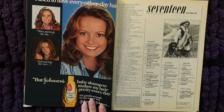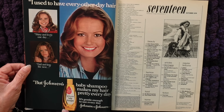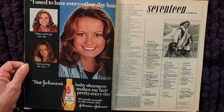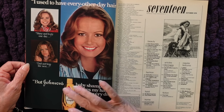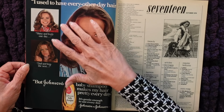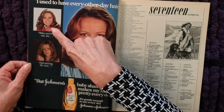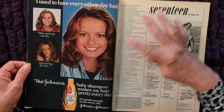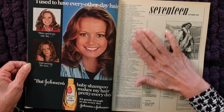And of course, Johnson's baby shampoo. I used to really love this and I loved the scent, but I found it really stripped my hair. But it was really nice because it didn't make your eyes sting. And anyway, I loved it. So shiny and lively one day, dull and limp the next. But baby shampoo makes my hair pretty every day.